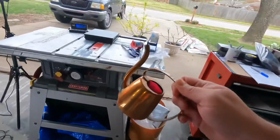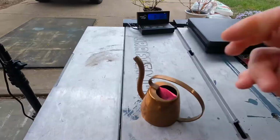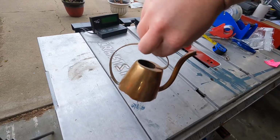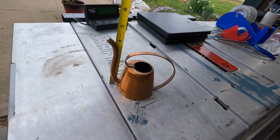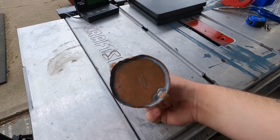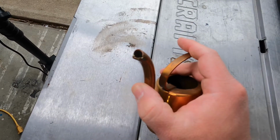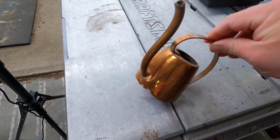Sold. Vintage Higgins, California, copper watering can. Just a little over 4 inches at its tallest. Some damage on the bottom, some bending of the copper, and also some pieces missing at the end of the spout. And some denting too.